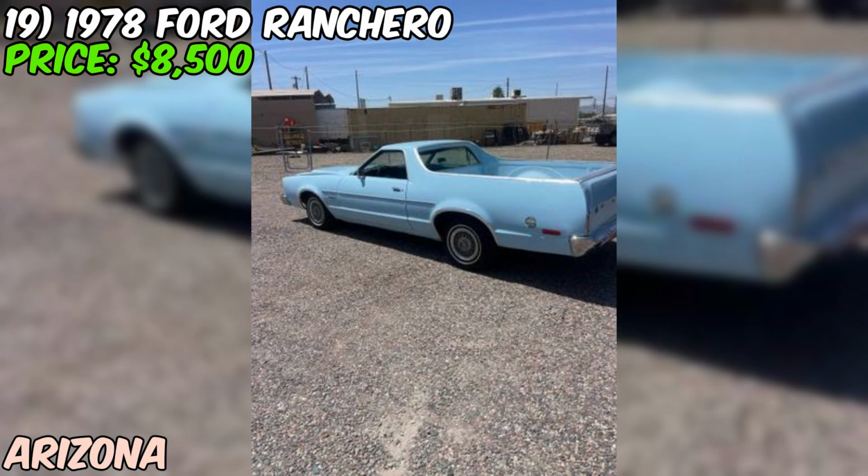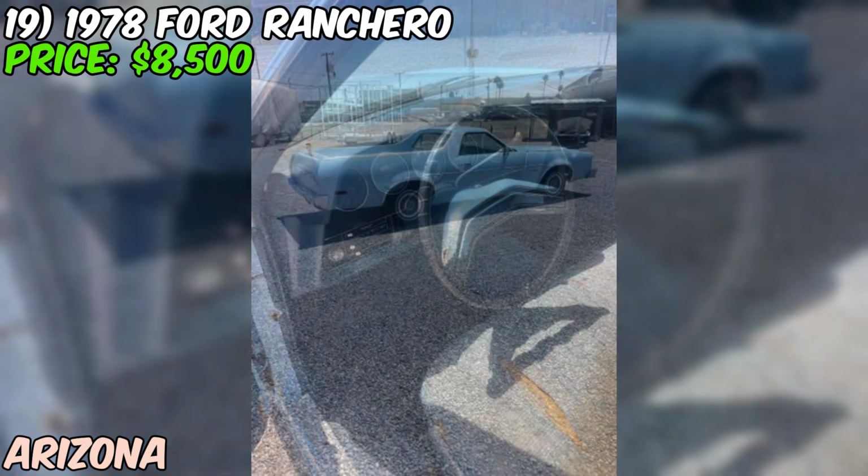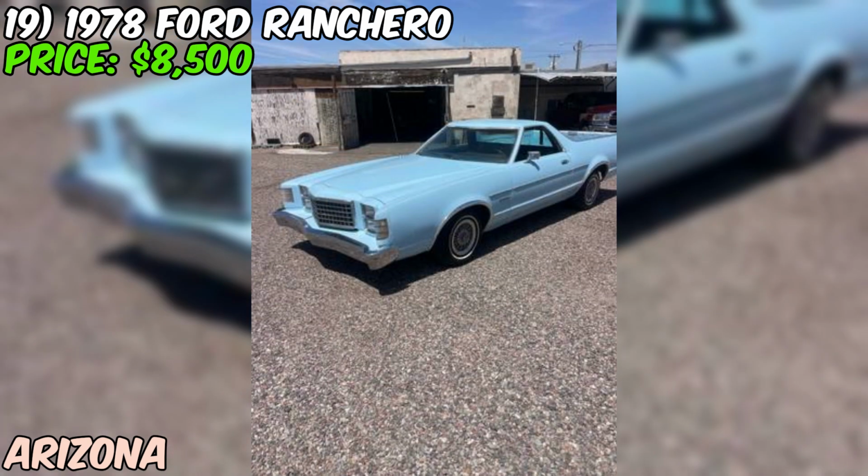Let's start with the good stuff. Under the hood, you'll find the original V8 engine, which the seller says runs strong. The automatic transmission is also original and shifts smoothly, which is a big plus. And get this, it's got cold AC. That's a rare find in a vehicle of this era, and it's sure to make those summer cruises a whole lot more enjoyable. The body is straight and dent-free, except for a small dent in the rear bumper.